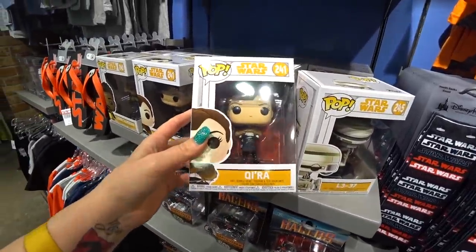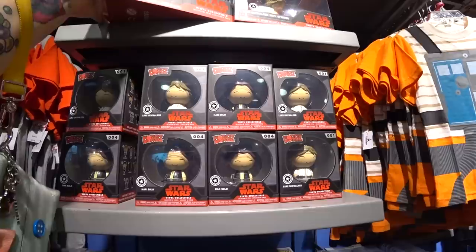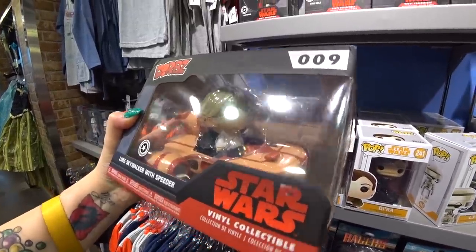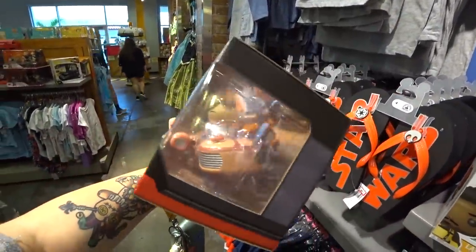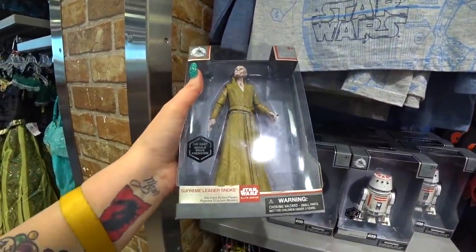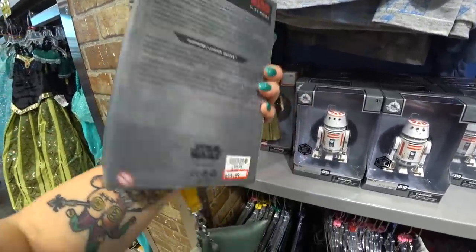They have this one. This one. They also have this big set here that was $30. Luke Skywalker with his speeder. Oh my god, look you guys, it was $30. It's $7.99 for this. They didn't have this over there. Dang, that's cool. Supreme Leader. Wow, he's realistic looking. He's $14.99.